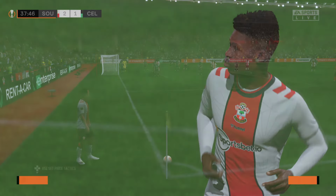Half time then. That's going to be all for the first 45 here at St Mary's. I think most fans would be pretty happy with this man's display so far. Well, he had a good all-round game in that first half, and he scored a well-taken penalty. I expect we'll see him contribute even more in the second half.